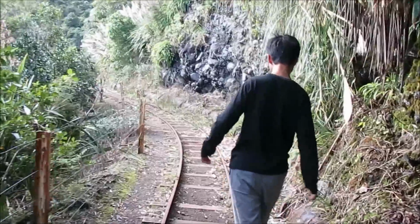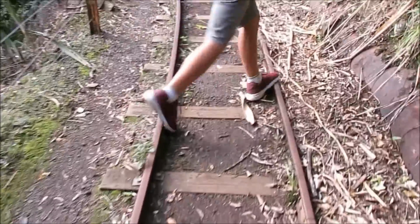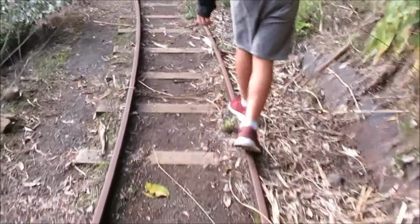I found something interesting, which is the railway tracks. Let's go have a look. It's really dark, so we need a bit of light.